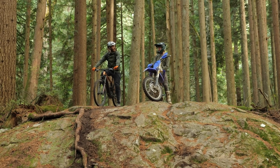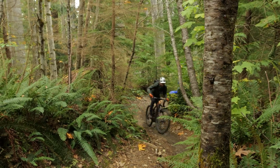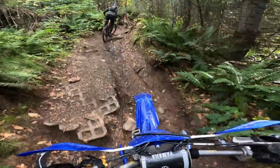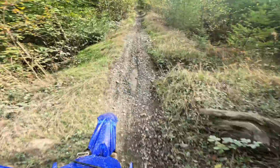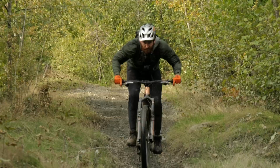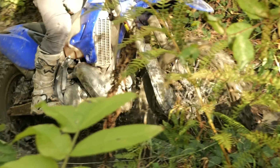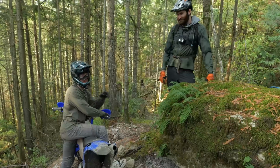You like rock slabs? I like rock slabs. Nice. Oh yeah. I like rock slabs, but what do you think about big mud holes and ruts? Not as much. Here we are on what I would call a proper dirt bike trail.